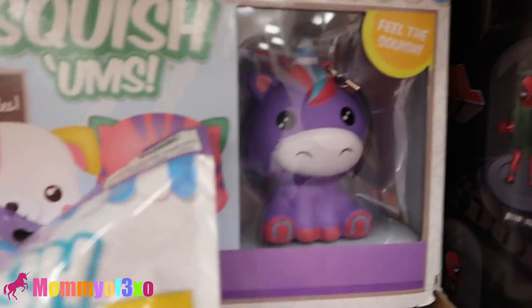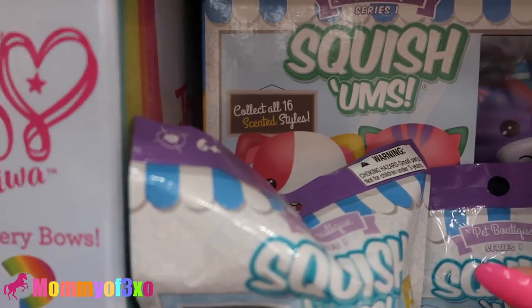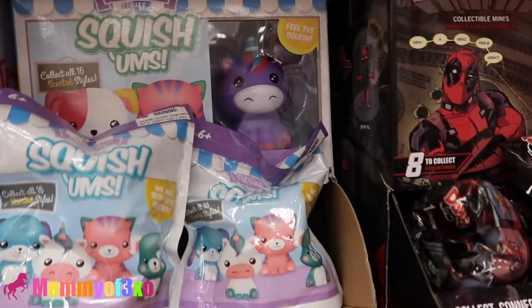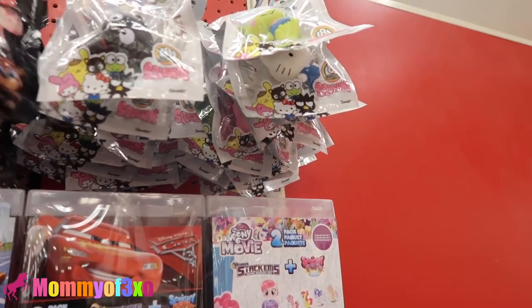So guys, these are new here. Oh my goodness. And they're big. They're so cute. They're really big. I know. And of course, Alayah loves the unicorn. Super cute. So I'm pretty sure these ones are $5.99. And they come with a little chain. And they have all of these.